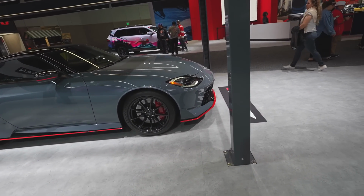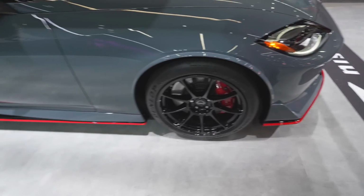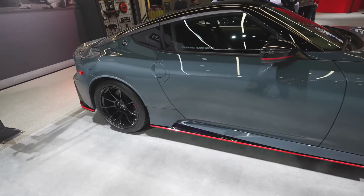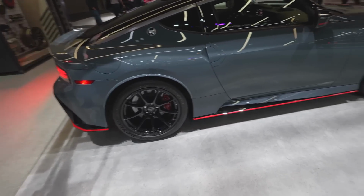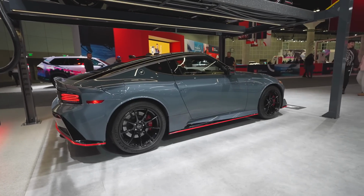Like, the wheels, the tires, if these are the tires that it actually comes with, what's the tread wear? 200? That's a good sticky tire. This thing looks like it's ready for a canyon or a track. This is a good wheel and tire setup. Fitment looks good. You know, if you really want to, you could drop it just a smidge.